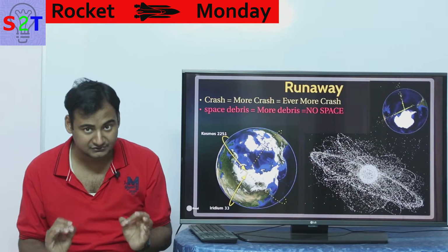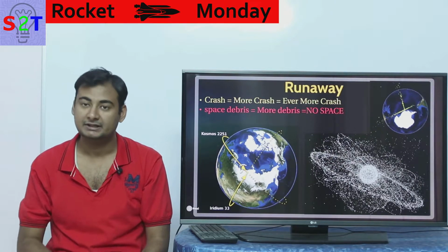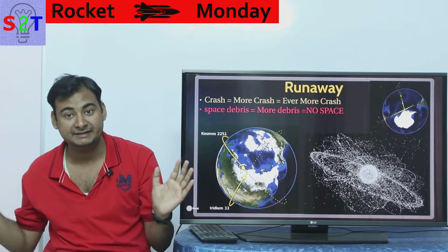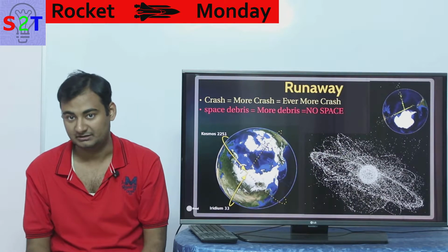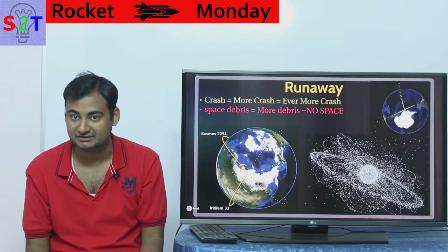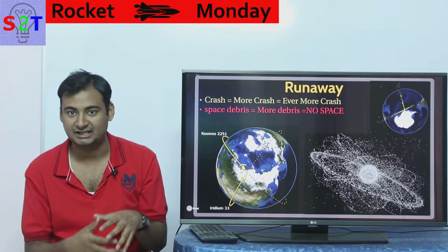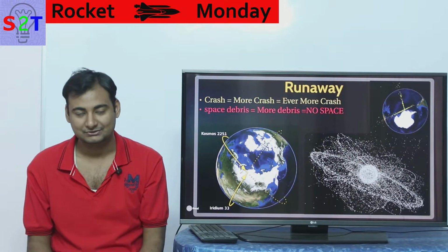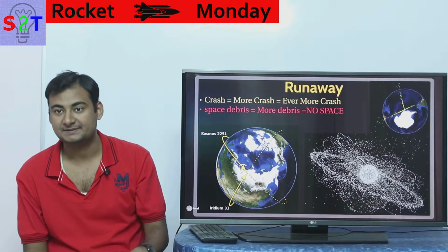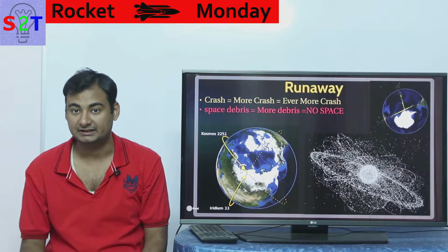Now be mindful, when I'm saying no space, it's not that this whole area will be so littered that we can't see through it. It will be invisible to us, but because there will be so many small particles traveling so fast, any rocket trying to go through it will get destroyed. That's the fear aspect of it. It's not that we can't build something that can withstand it. It's just that instead of sending satellites that are, let's say, 1 or 2 tons, we would have to send satellites with an armor of 60 or 80 tons. Suffice to say, practically we cannot do that. The fear is that once this chain reaction has begun, there would be no ability to launch anything.